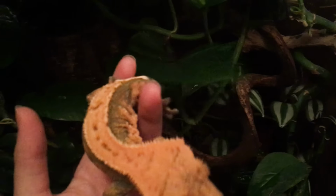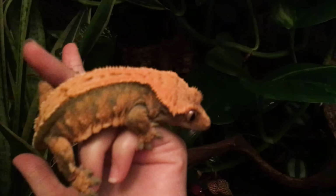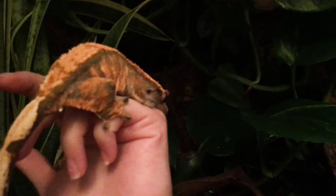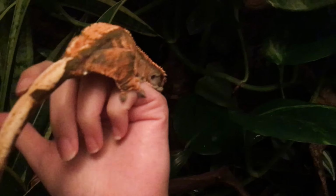Now, it doesn't always go smoothly, and sometimes she'll jump away or run away, and I don't take it personally. I'm just like, okay, fair enough, she doesn't want to come out today. And I think it is good to try not to take any of this personally, because I do see people say, my gecko hates me because it keeps jumping away. Please don't think like that.